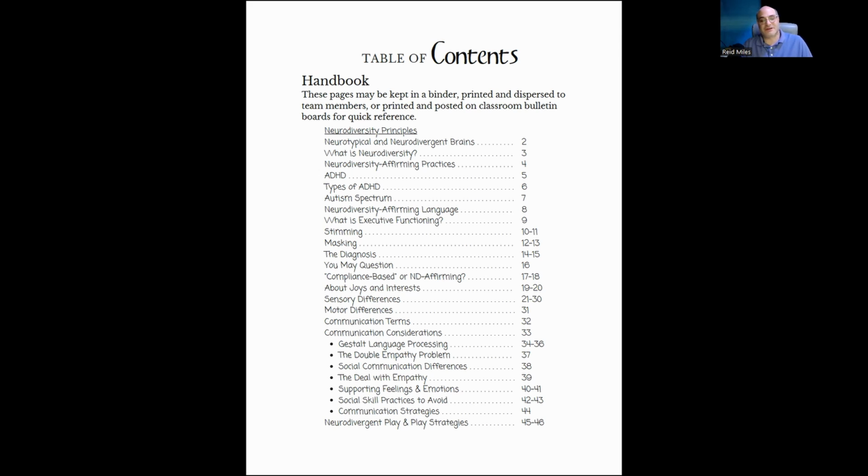What is executive functioning? This is very important because in today's age, people hear, oh, he has executive functioning disorder, and people don't know what that means. This is going to go over what executive functioning is and the type of things that can help those who have it out. They talk about stimming, which is very important. Masking is another very important thing.